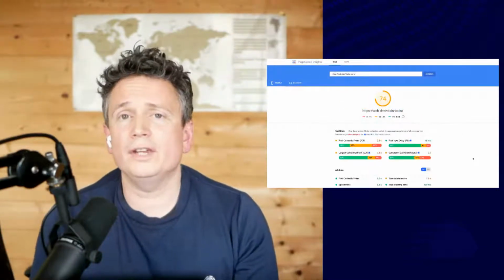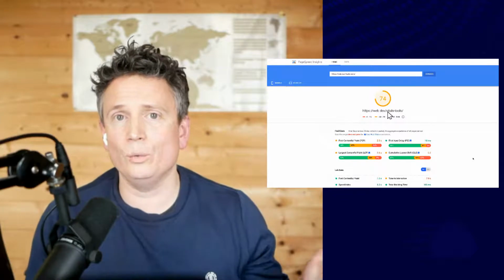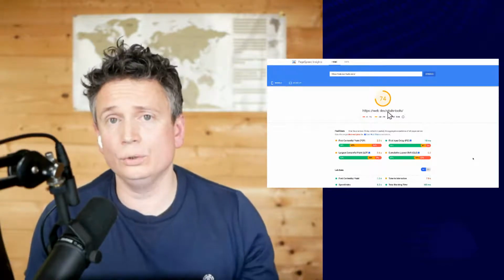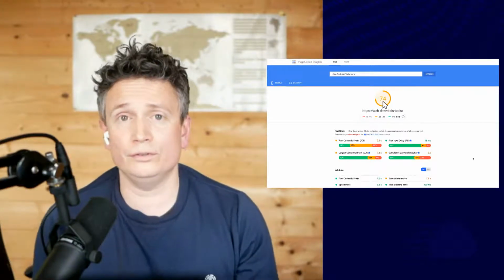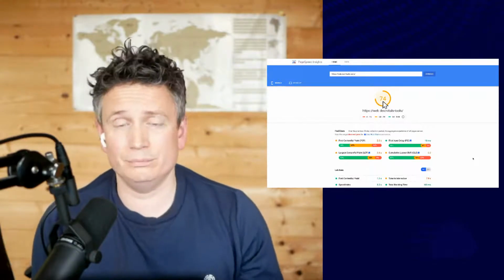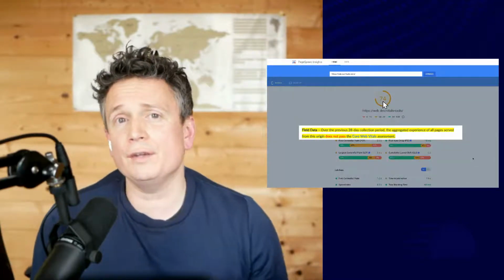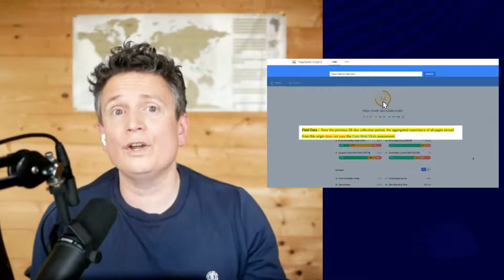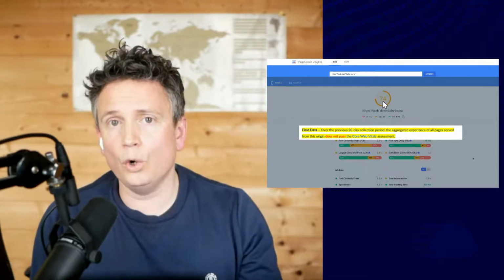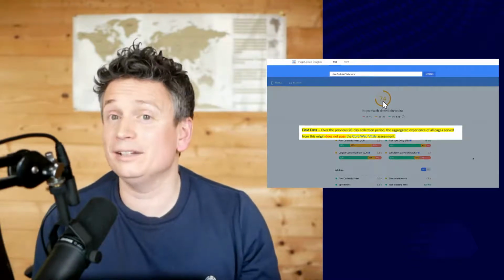So if you just Google PageSpeed Insights, this will take you to Google's tool. And I've actually just popped in the URL that we were just looking at. So the web.dev URL, which is created by Google, and it's for their Vitals tool. And what we can see is that their performance score, this is Google's score, was 74%, which you'd think they'd probably do better than at their own test. And it says, over the previous 28 days collection period, the aggregated experience of all pages served from this origin did not pass the Core Web Vitals assessment. So this means that you wouldn't pass the Google Page Experience signal either.